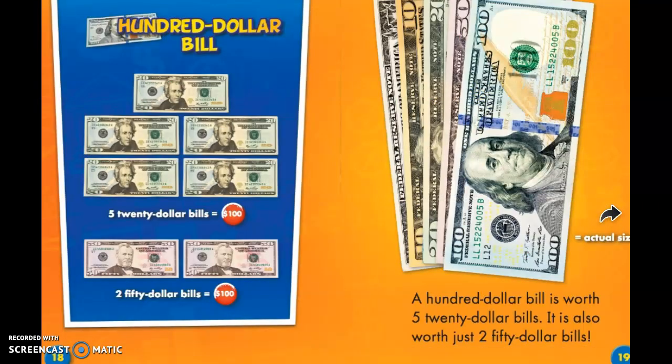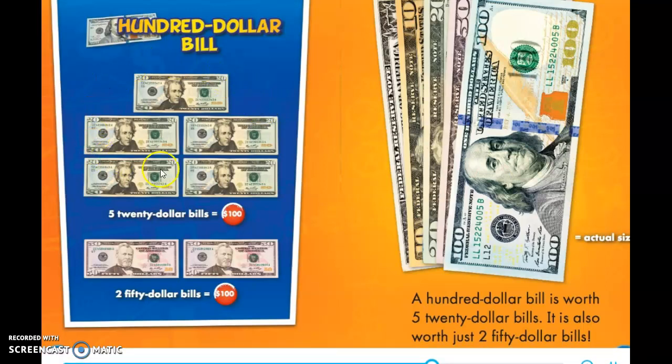$100 bill. Here we need 5 20s to get to 100. And you can skip count by 20s. And here 2 $50 bills to get to 100. A $100 bill is worth 5 $20 bills. It is also worth just 2 $50 bills.